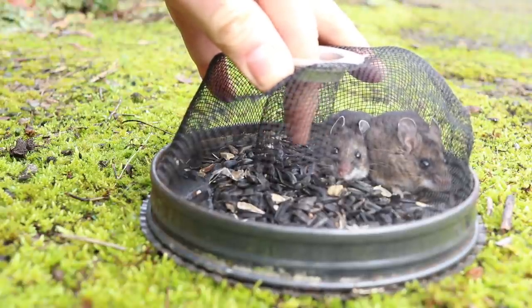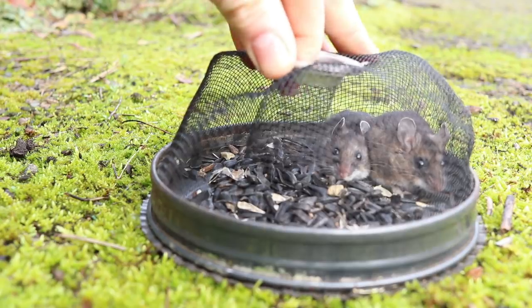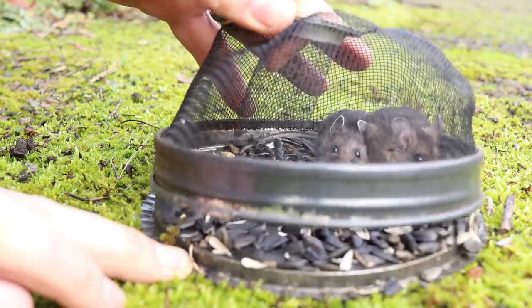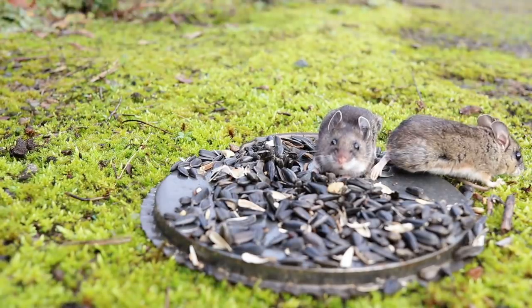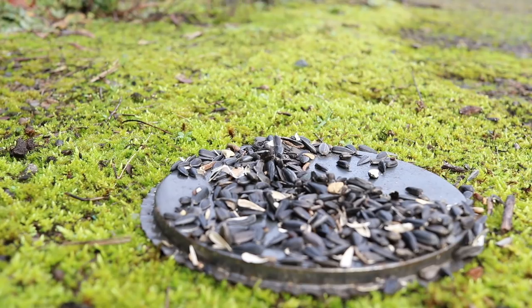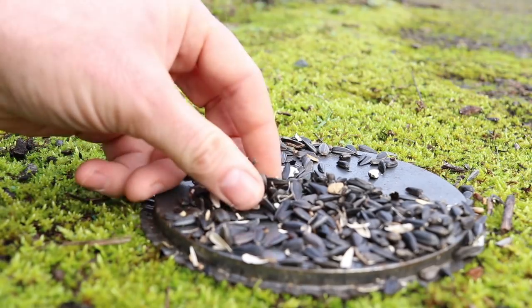Because it's a live catch trap and these are native deer mice, I'm gonna take them outside and let them go. To release them, you just pull up the lid and they're free. Come on. They've been in there all night and they don't know what to do.